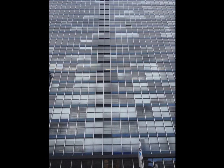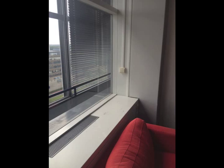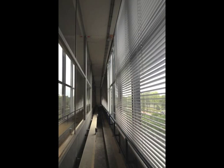A double skin facade is designed as a buffer zone around the building while maintaining the great view.